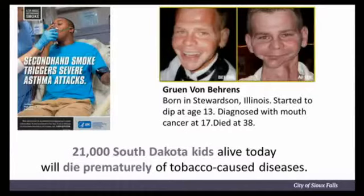Grun von Behrens was a promising young baseball player who actually wanted to play for the Chicago Cubs. He was using dip at 13, diagnosed with mouth cancer at 17, and died at 38. But before he died, he was a national spokesperson traveling the country talking about the dangers of smokeless tobacco, emphasizing that smokeless doesn't mean harmless, and that's why this policy looks at all forms of tobacco. Because holding an average sized dip in your mouth for 30 minutes is the equivalent of smoking 3 cigarettes.